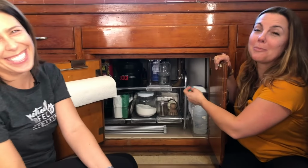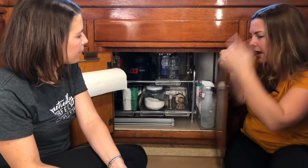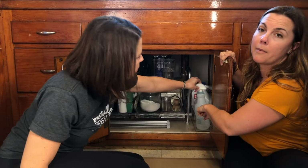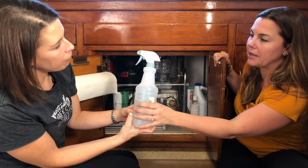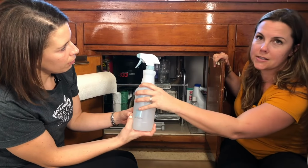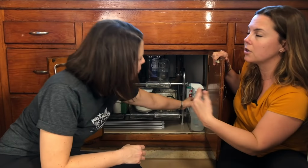This is actually the bulk section. So you have our gigantic bleach. And I also housed a spray bottle of bleach and water combination. I just put it in there because it's not marked or labeled, but it's sitting next to the bleach, so that way this family will remember, oh, this is the bleach. But basically, this section over here is all of the bulk and refills.